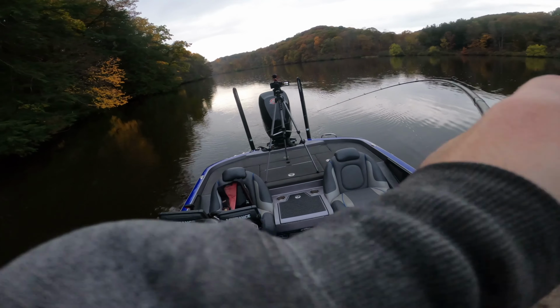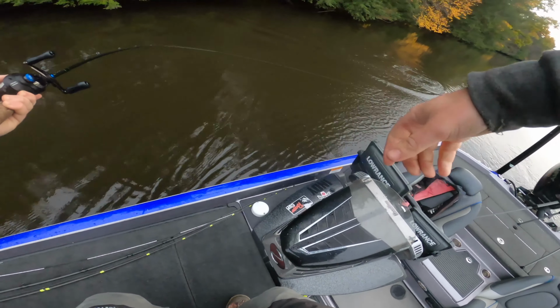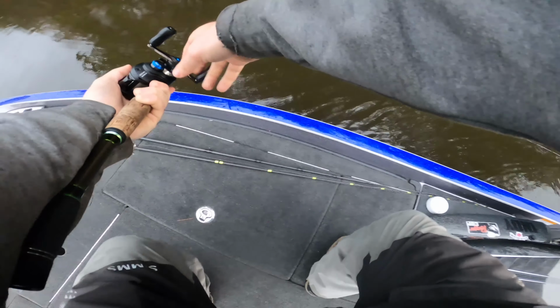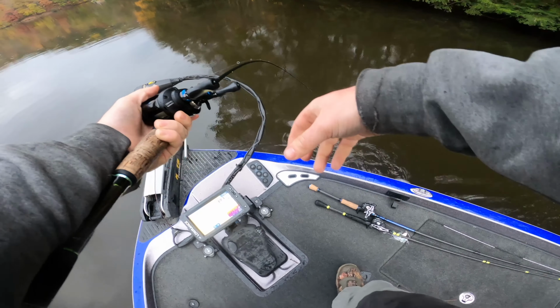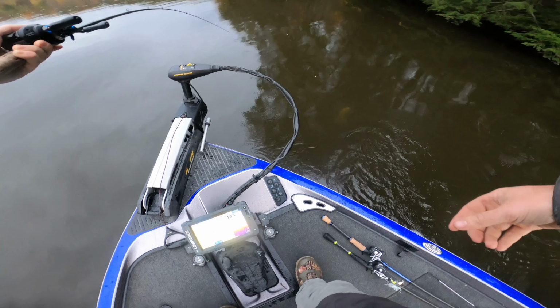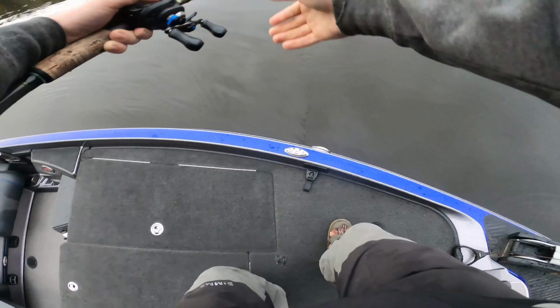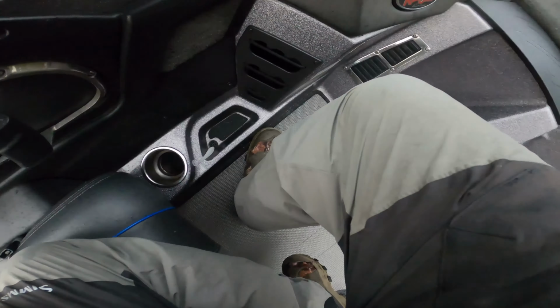Oh, it's a giant. It's a giant. Come on. Oh, I knew there had to be a big one in there. I knew it. Oh my gosh. That's a giant for this lake. Come here.